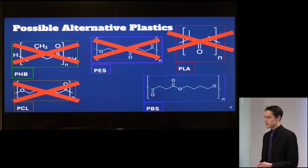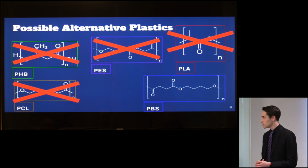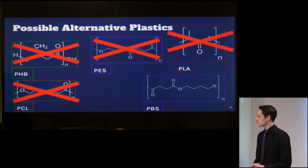PLA, polylactic acid, is already being commercially produced, and there has been some success with it, but we were hoping to introduce a new product to the market to diversify a little bit, and we also think that polyethylene succinate and polybutylene succinate could be used for a broader range of applications, so that steered us away from PLA. And between PBS and PES, we discovered that PBS has a little bit more workability, and it's easier to mold into a variety of different shapes for different applications, so we thought that we would be able to generate a wider range of products using that plastic.